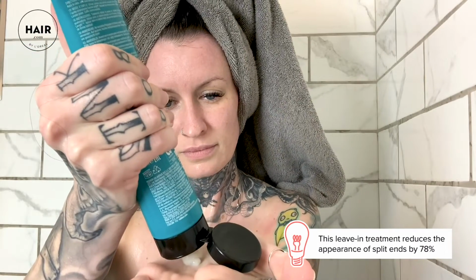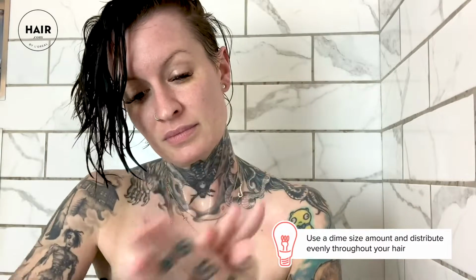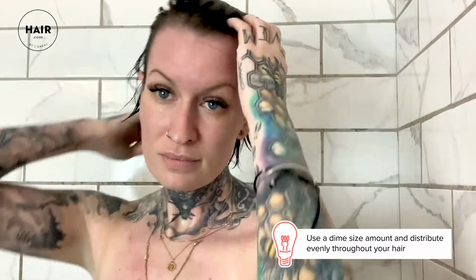Now remember, professional products are very concentrated. A little goes a long way. How cute! You probably only need a dime size of the leave-in. It's much thicker than the conditioner, and I wanna make sure I saturate all of my hair very well.